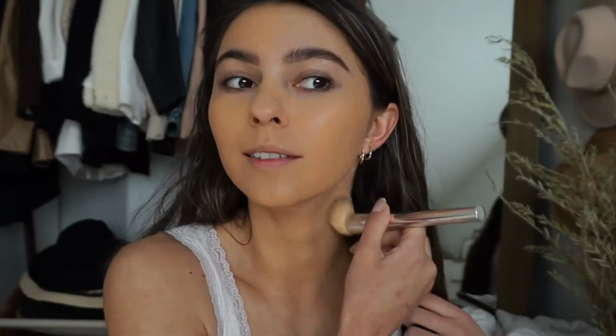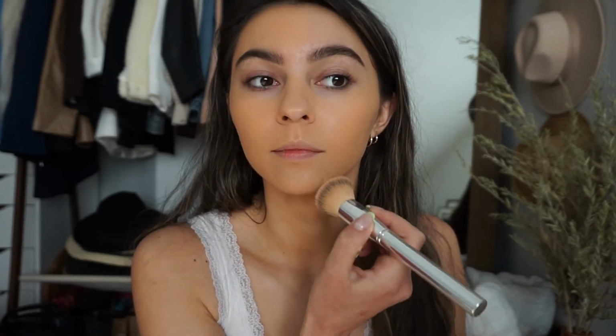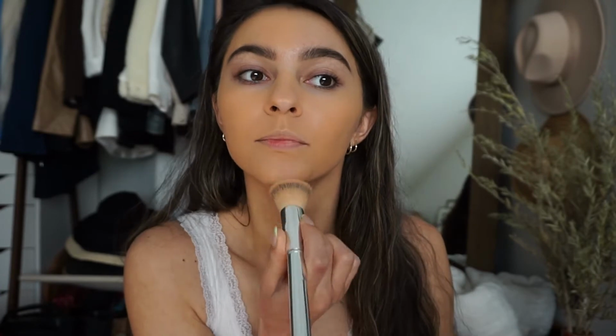Okay, guys, that covered really well. Like really well. You can still see through a little bit, but I'm just gonna grab a tiny little dollop like that, for example. I don't know if you guys can see it. Is that better? I feel like it keeps getting darker, so we're gonna try to cover that up a little better. I would say the coverage is really good.